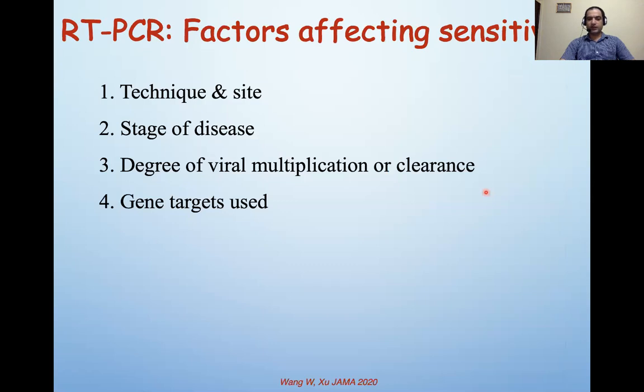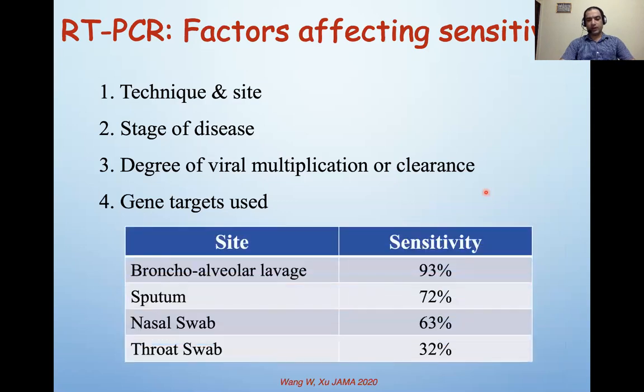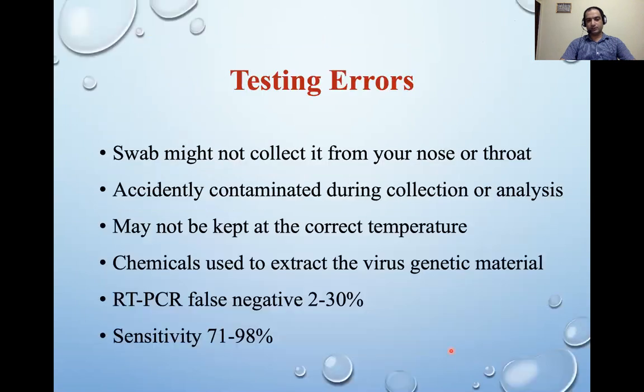Now, there are certain factors which affect RT-PCR. These include technique, site, stage of the disease. RT-PCR is more likely to be positive in the acute stage of the disease. It also depends on the multiplication and clearance of the virus, and also whether a single gene or multiple gene targets are being targeted. Depending on the site of sampling, bronchoalveolar lavage has the highest sensitivity of 93%. Therefore, for any patient who is intubated, bronchoalveolar lavage sample is ideal. And remember, throat swab has the least sensitivity of 32%.